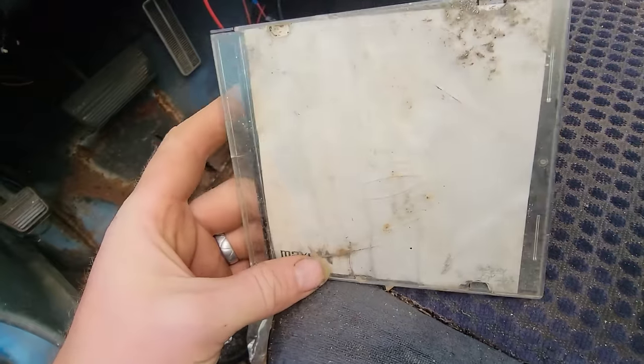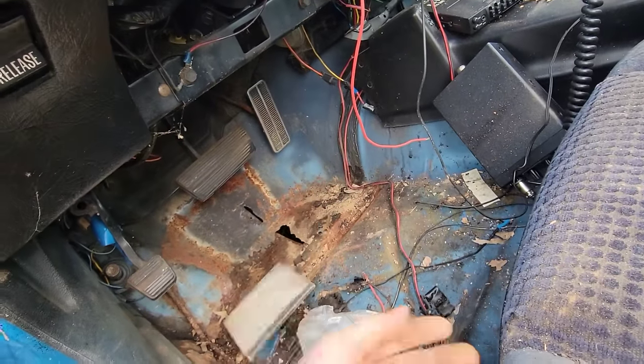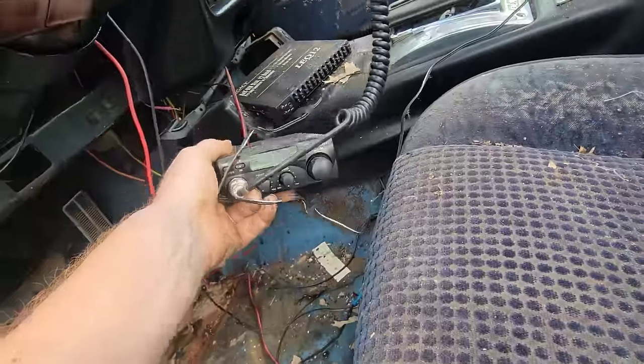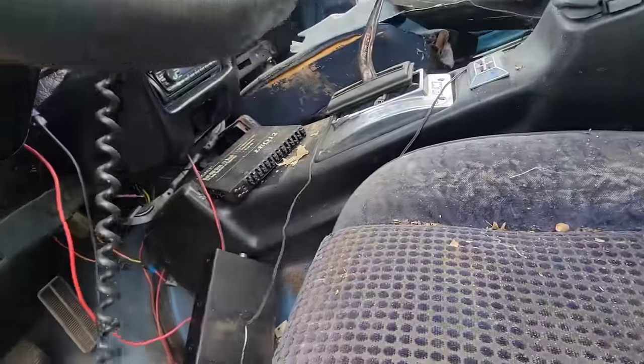What kind of music we listen to? I think this is a burn disc. All right, doing some CB radio action. That sounds like fun.